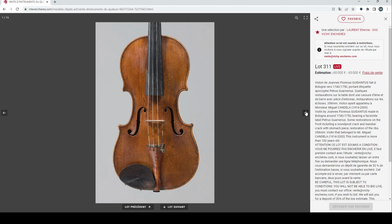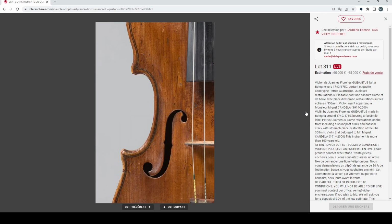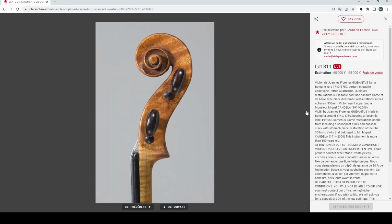Violin by Johannes Florenus Guidantus, Bologna 1740 to 1750, 60 to 65. One of the well-known Bolognese makers. Interesting. Some restoration, soundpost crack and bass bar crack. Violin belonged to Mr. Miguel Candela. Interesting.